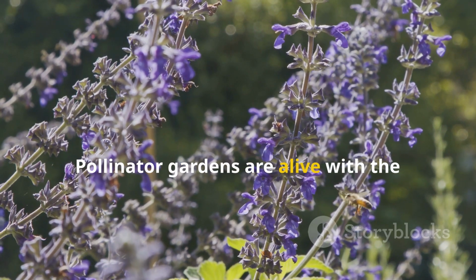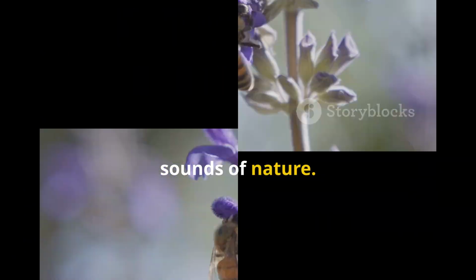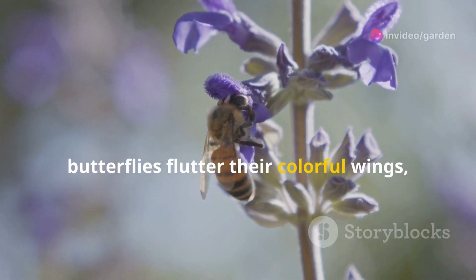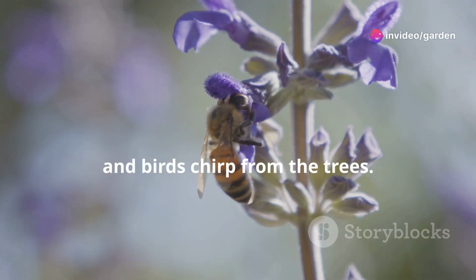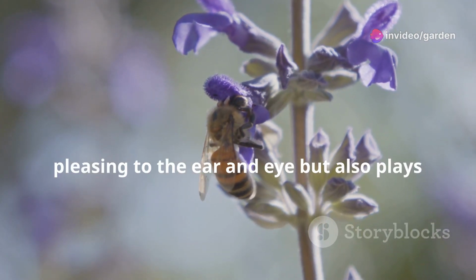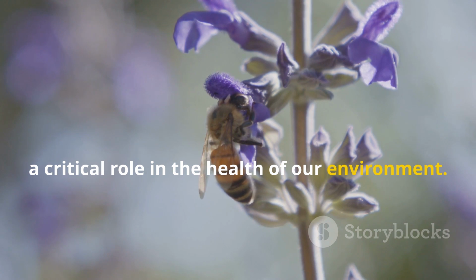Pollinator gardens are alive with the sounds of nature. Bees hum as they move from flower to flower, butterflies flutter their colorful wings, and birds chirp from the trees. This symphony of life is not only pleasing to the ear and eye but also plays a critical role in the health of our environment.